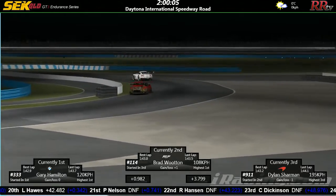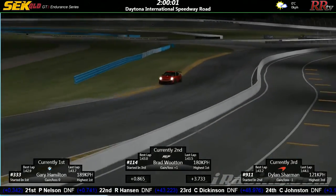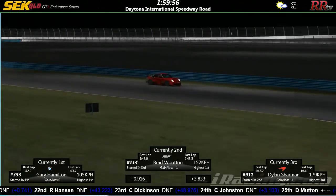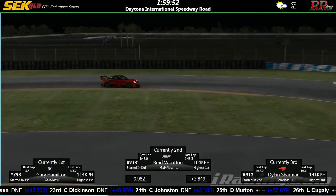I think Matthew, as competent as a driver is, and there's no doubt he's a fantastic driver in the V8s, it must be said. I think Dylan prefers the GT3 class. A bit shaky on the exit there for Dylan. Jackson and Arnold again have swapped positions.